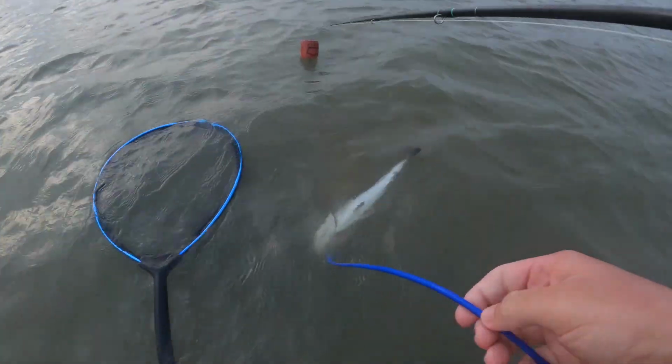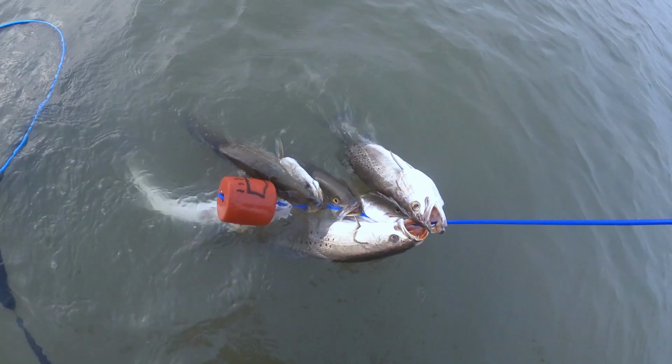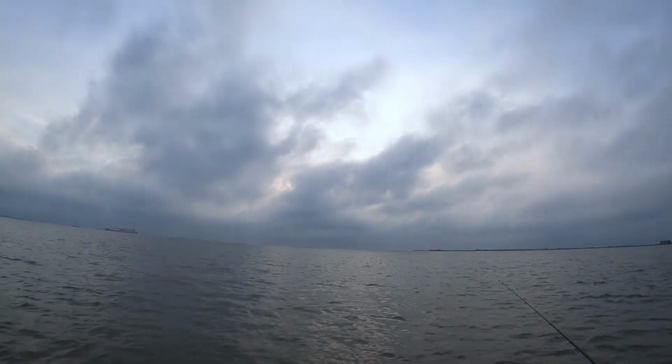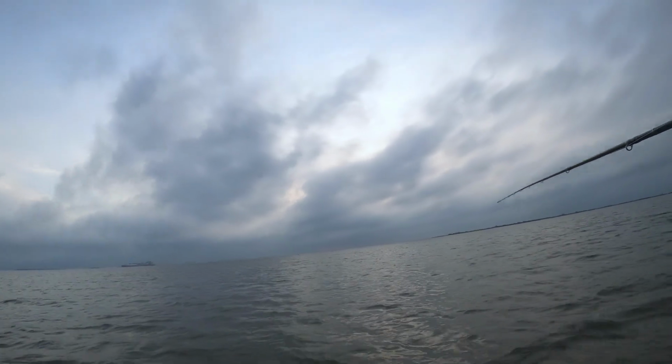All right, so guys, before it gets dark out here, let me show you this stringer real quick. Ooh, looking good. We're gonna continue to fish for a little bit longer. It's almost dark, as you can see. Well, it looks like it's not in the GoPro, but it is almost dark. It'll be dark here in about the next 25-30 minutes.